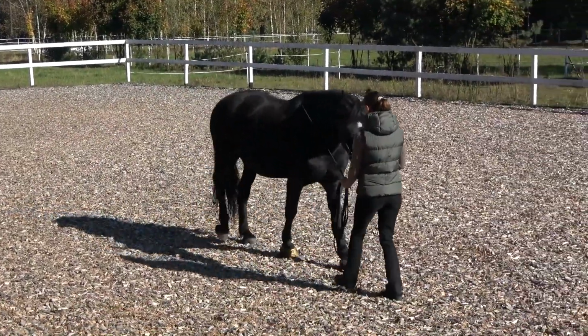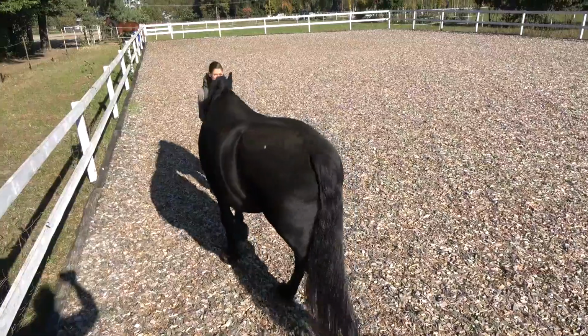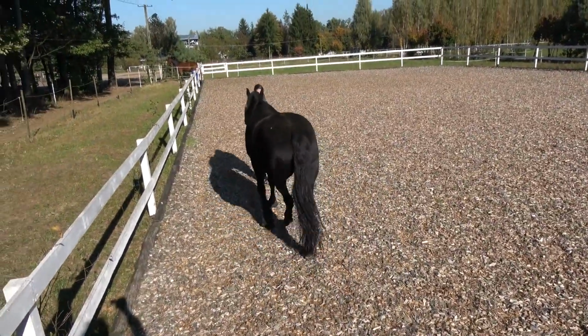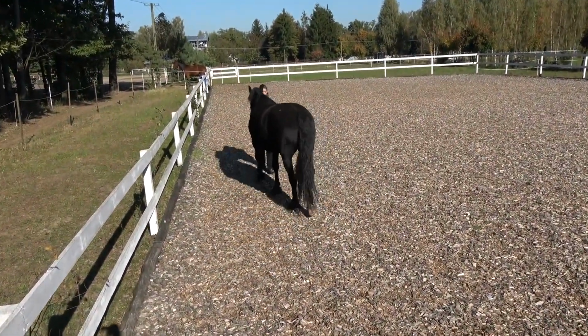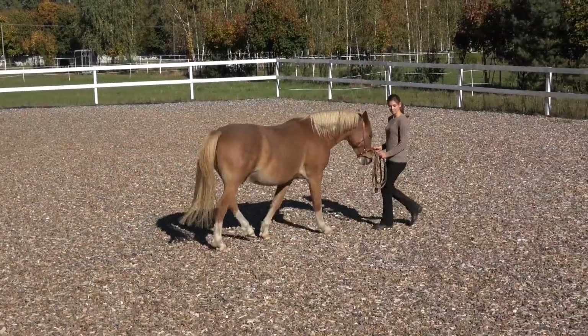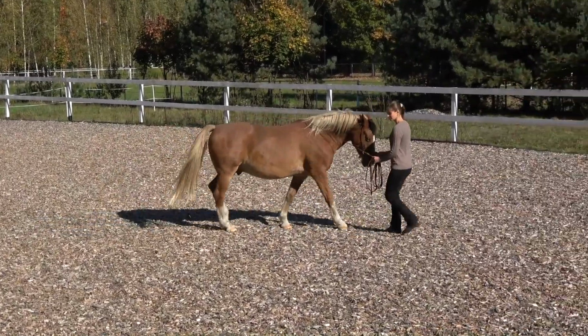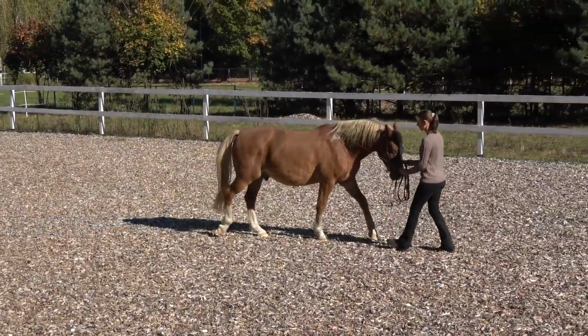Then I do the same in movement as well. So here you see an inside rein, making the circle a bit bigger from an inside rein. So placing the shoulder a bit out, and you can see here how that almost also looks a bit like a quarter in. So again, here on the circle, bringing the shoulder a little bit out.